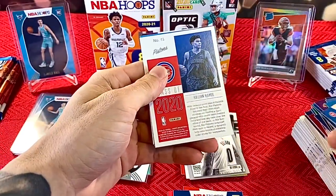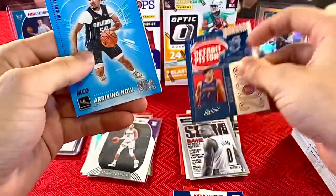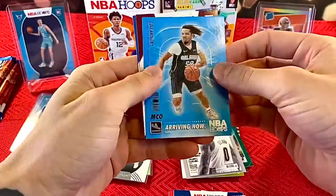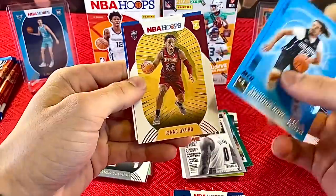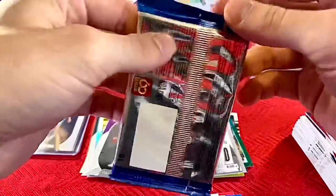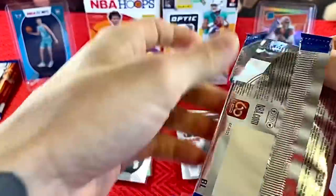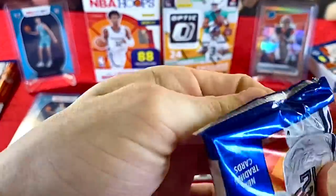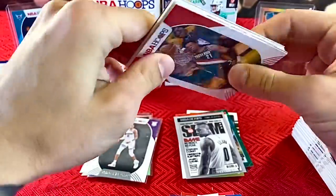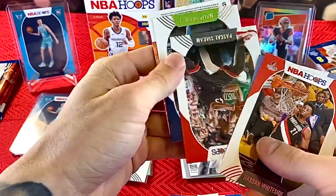So many of the base cards. We have a class of 2020 Killian Hayes. I don't know why it's backwards. Class of 2020 Killian Hayes. Put that here. Cole Anthony arriving now. Okoro and Isaiah Stewart. So in these, it says find one autograph or memorabilia card per box on average. And this pack right here feels thicker. I mean, as you can see, we have a thick card in here. So I'm assuming we have a jersey card.